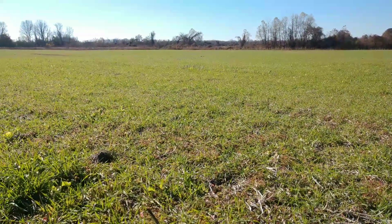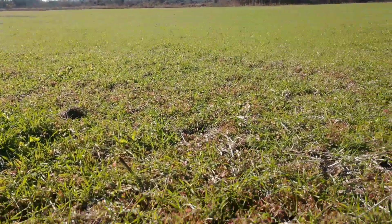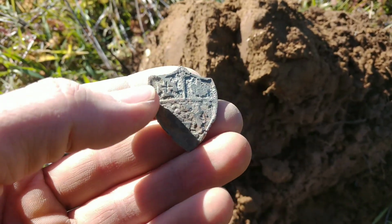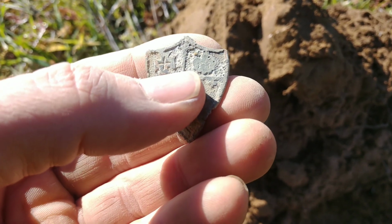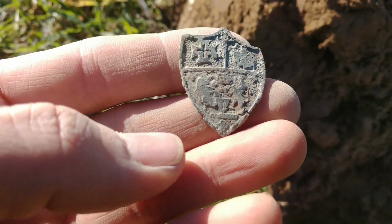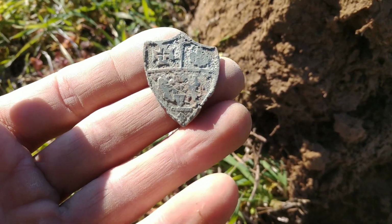I had a 21-22 kind of scratchy signal. It's pretty deep. I've already popped it, and I thought it was trash, and I started cleaning it off, and then I ended up cleaning it altogether. And it's a pretty cool little find here. It's a shield. It's brass. It's got a cross, an iron cross, and something that looks like an M in the middle. Possibly a fleur-de-lis over here. And then obviously some kind of coat of arms down here. So I don't know. That's a very cool find. I don't see anything on the back of it. We'll have to look that up. Let me know what you think.